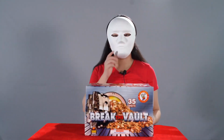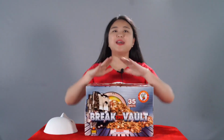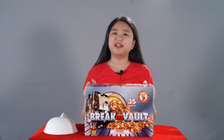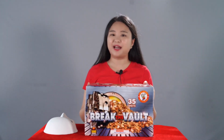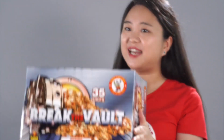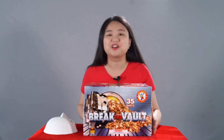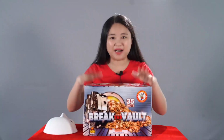The Vault. 36 shots, Winda brand, packed 4x1. We at Winda Fireworks don't condone living a life of crime, but if you ever do need to break into a bank vault, we hope you score dazzling gold strobes with red and blue peony, silver palm, and gold willow. That sounds like a great haul. Let's see if that is what's inside. Break the vault.